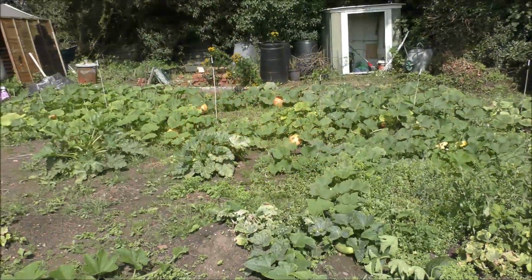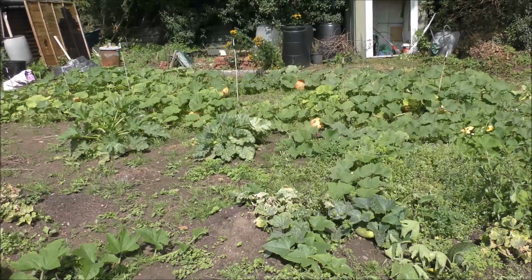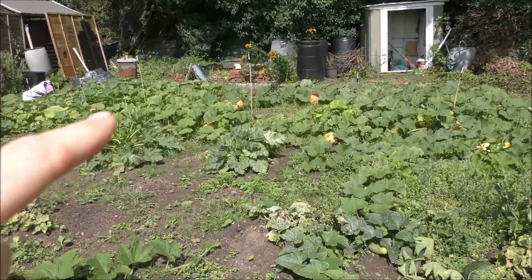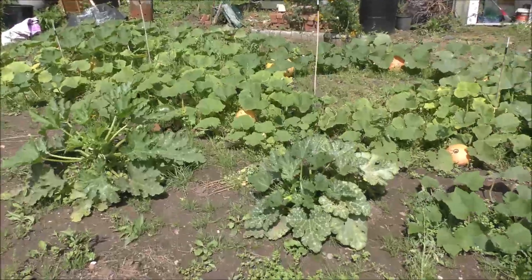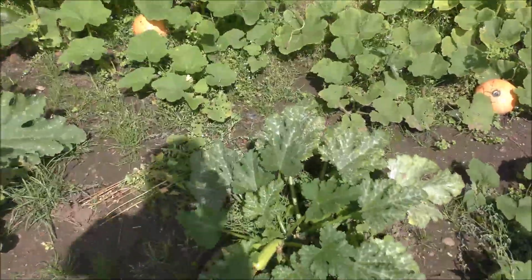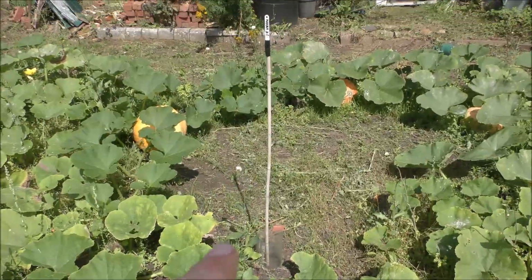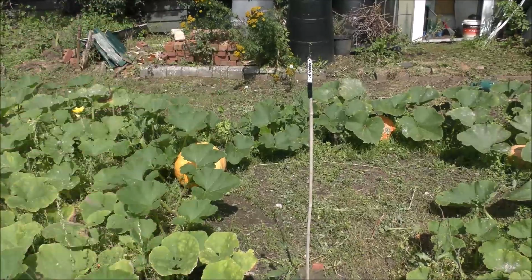Oh, would you look at that? I'm trying to get a vantage point where you can see as many squash as I can. Again, once you start getting your eye in, you can start counting them. Let's go and have a look at these. Do you remember though, earlier in the year, I was really keen, oh there's a courgette there, that shouldn't be there. Really keen on putting in bottles to feed them with stakes with their name on the top.